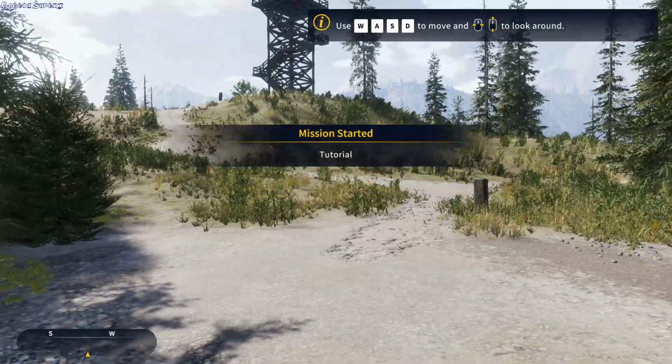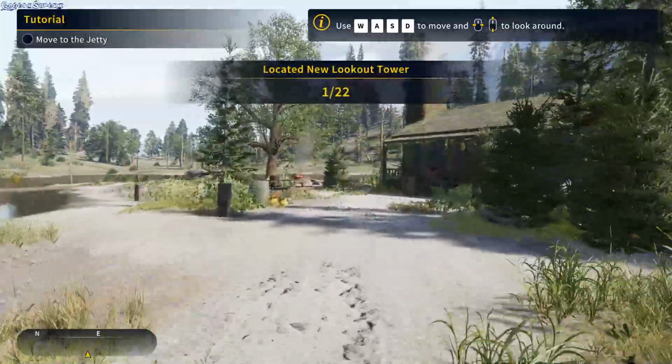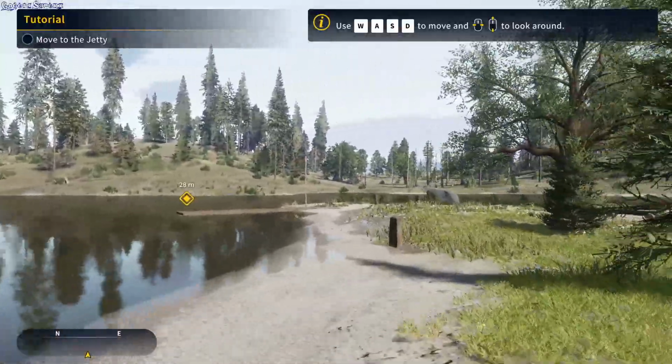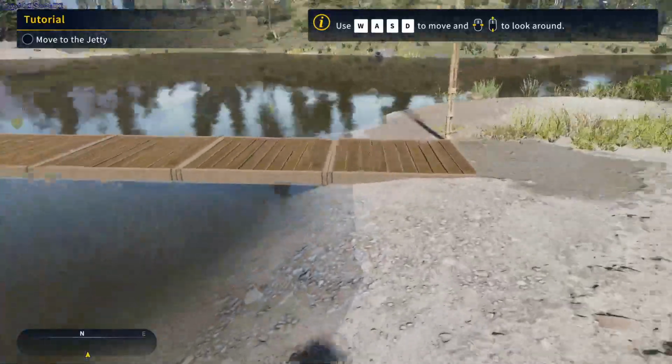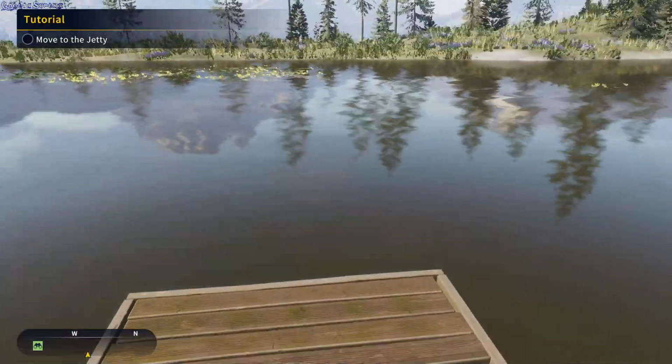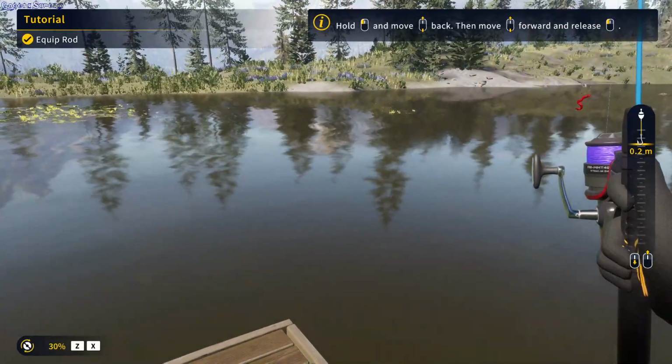Now, first things first, let's get you in position. Step up to the pier, if you please. I see you've brought your own rod. Can't get anywhere if you don't take it out, so you do the honors.